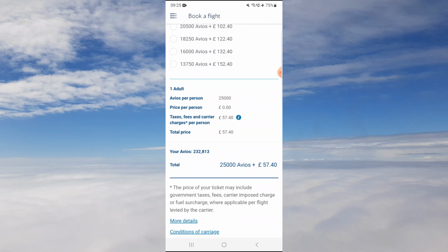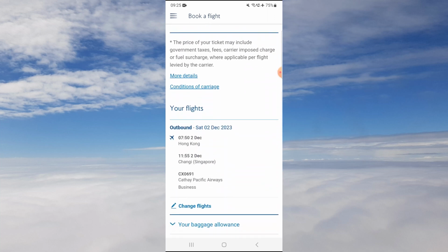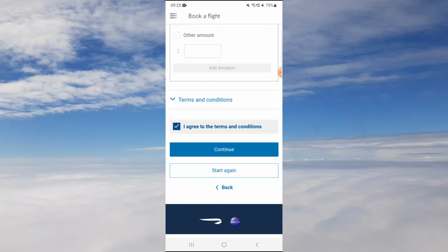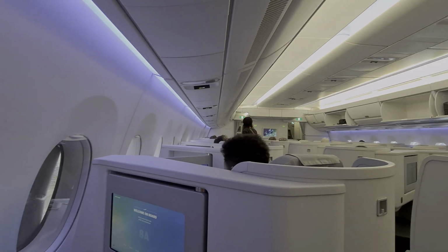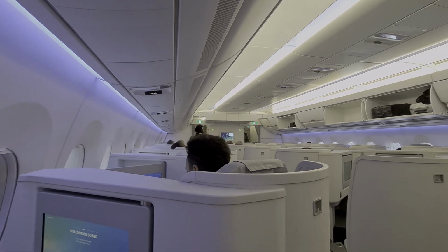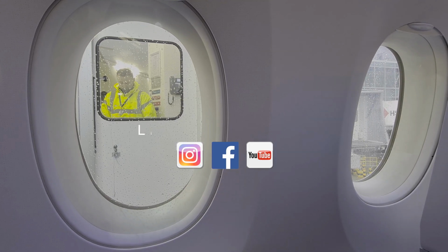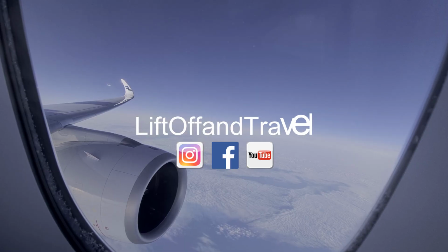Again, you can adjust the ratio for the Avios and the fees, but always try and keep it as high as possible on the Avios. And then click I agree and continue. Great. Avios are extremely useful. You can cancel the booking for an admin fee up to 24 hours in advance. And if you achieve them naturally through spending, you'll gain some pretty cheap prices, particularly in business or first.